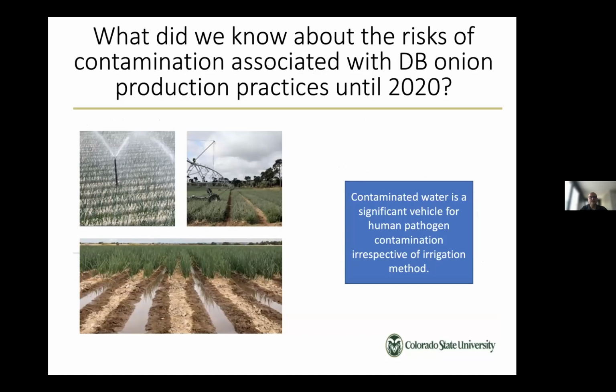Most likely, we had three main methods of irrigation, which are pivot irrigation, sprinkle irrigation, or furrow irrigation. And within that irrigation approach or system, we could have water canals or open water sources that would bring the water to these locations. And therefore, it was understood or perceived until the outbreak of 2020 that the highest likelihood of contamination could happen through the irrigation system. Some work had been done with E. coli to see if the irrigation system would be able to transfer some of that E. coli to the onions. And there was some evidence of that. But overall, the understanding was that most likely the highest risk of contamination would have happened through the irrigation system.